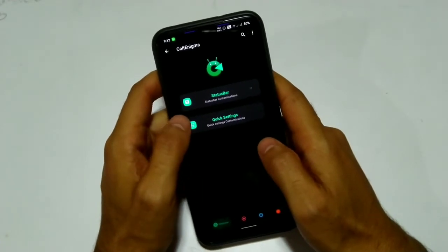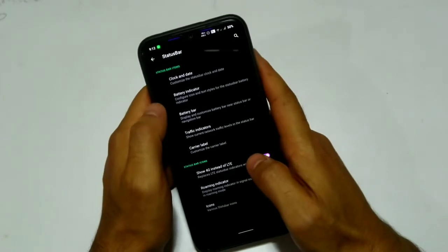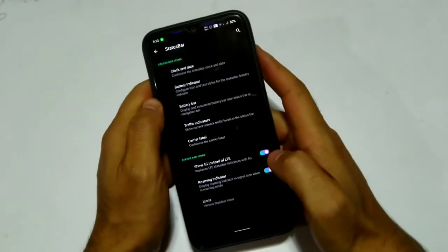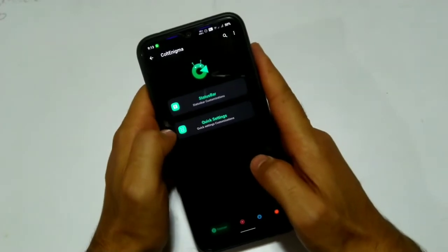So we go to Colt Enigma here, and the first option is status bar. In status bar we have these options. We have the option of clock and date, battery indicator, battery bar, traffic indicator and carrier label, and these options. The options are perfectly working, no issues at all.